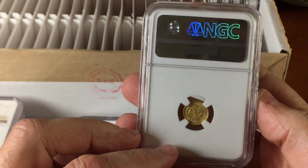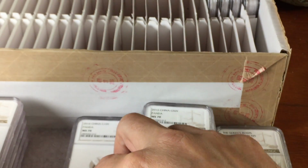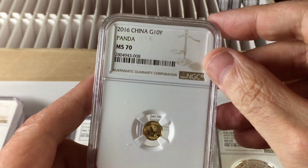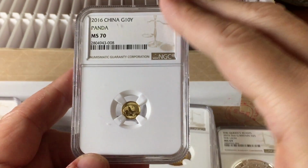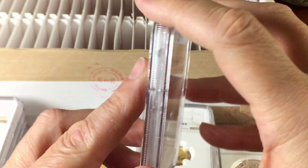The original one was an MS70, and of the 3 I sent for grading, 2 came out MS70 and 1 a 69. So all in all, I'm quite happy, and although they produced more of them, these coins are still very, very limited mintage coins, and certainly worth collecting.